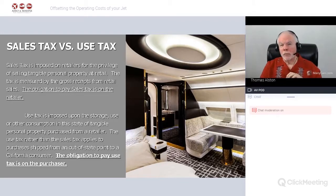And the important thing for you to know is the difference is whose obligation it is to pay the tax. If it's a sales tax transaction, the tax is due by the retailer, even if he doesn't collect it from you. So be aware of that. He has the right to collect it from you at the time of the sale or refuse to make the sale if you don't want to pay the tax. Okay. Use tax is imposed upon the storage, use, or other consumption in this state of tangible personal property. The obligation to pay use tax is on the buyer.